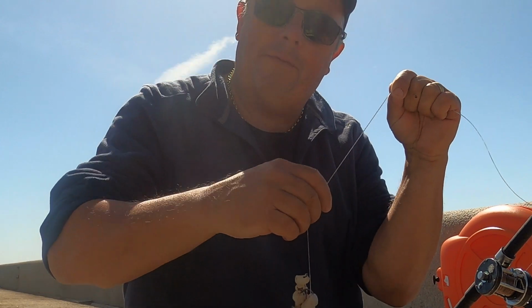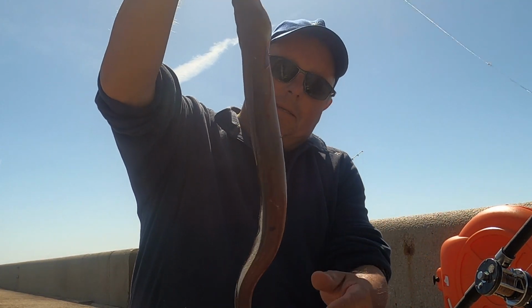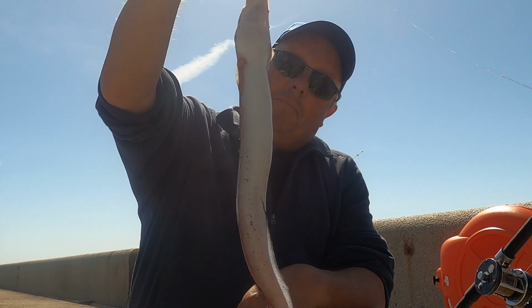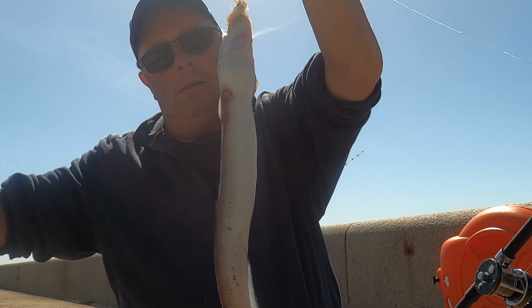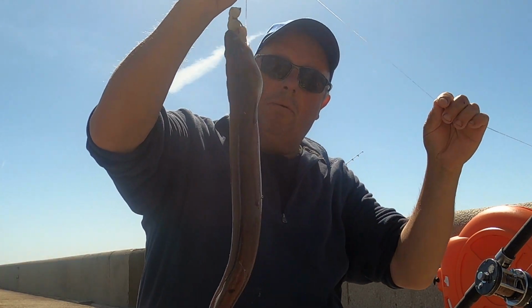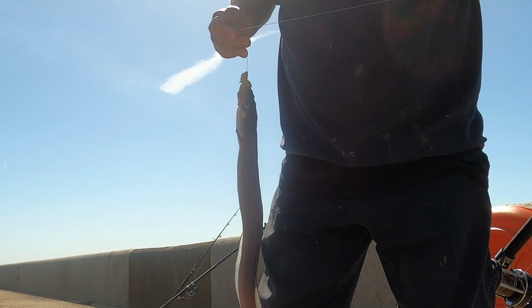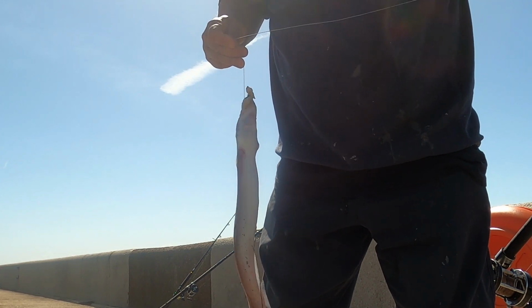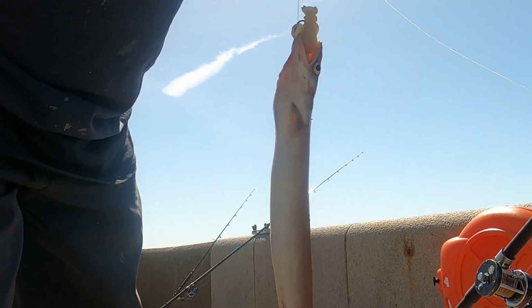Right, first cast success. It's not the biggest one, it's probably only a pound or so, but target achieved. What you can have down the wall when the other fishing is probably a bit too much with all the weed we've got, at least we're catching fish. It's a baby, I'm going to get him back.